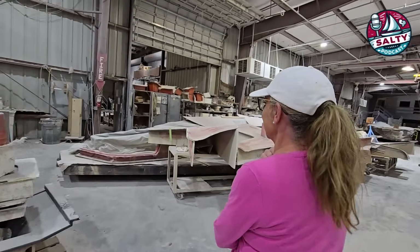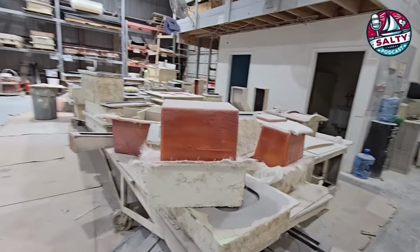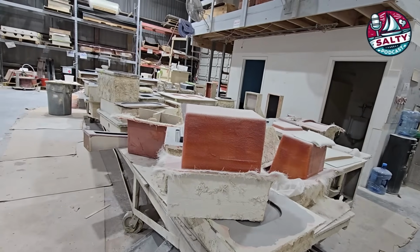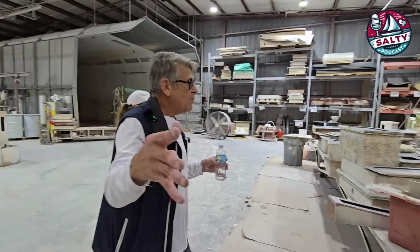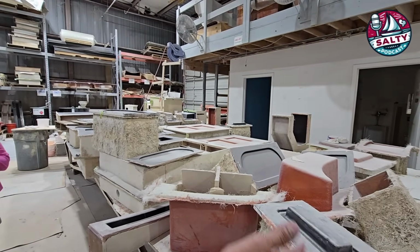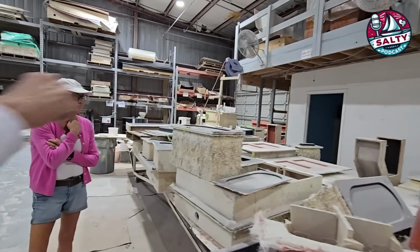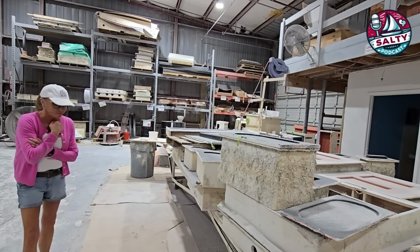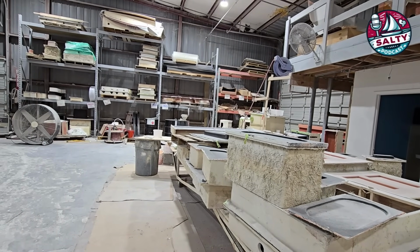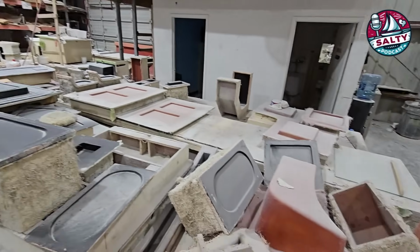For every boat, there are 4 big parts, 4 big molds: the hull, the IGU, the headliner, and the deck. But then we have hundreds and hundreds of small parts. Little lockers, little wells, little hatches, the companionway slider, that's a completely separate mold. The cockpit hatches are completely separate molds. I mean, there are just so many different moving parts.